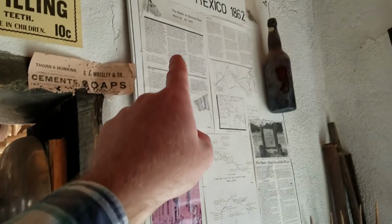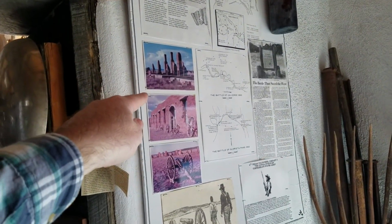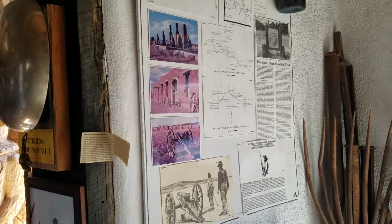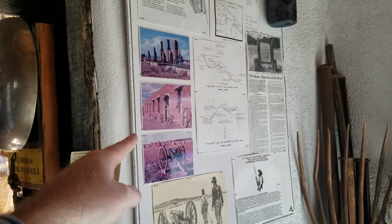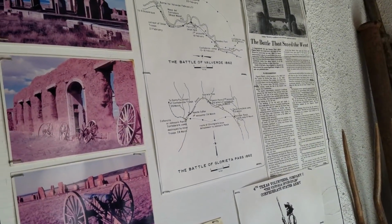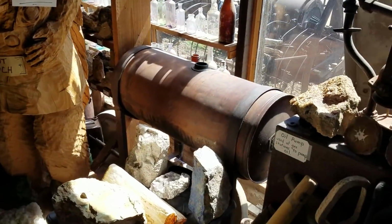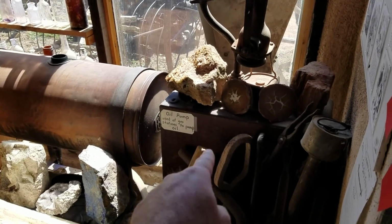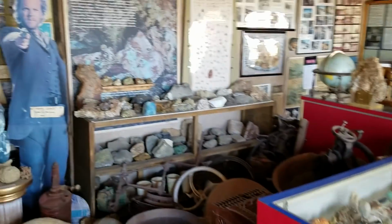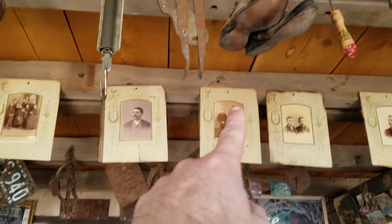Poster on the Civil War in New Mexico. I don't know if that's still around to see. That's incredible. We're not that far away from this, I don't think. Oil pump. Pretty rusted out. Look at the old photos up top here. And shoes.